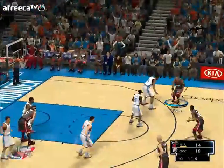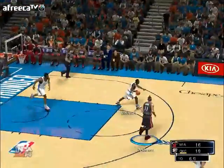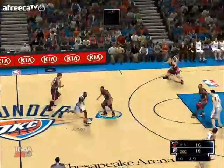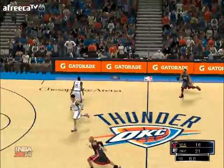16 seconds left here in the first quarter. Bosh passes to Cole. Releases. Good. He hits the jump shot. And here's Jackson. Passes it to Lamb. The feather touch on the finger roll. Beautiful. That finish brings me back to the old days, the silky smooth finger roll.